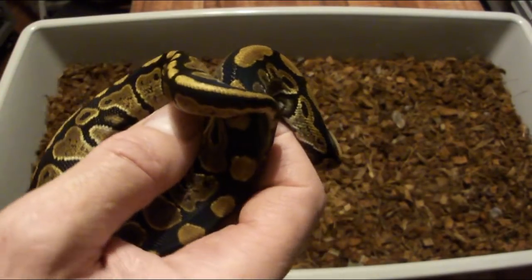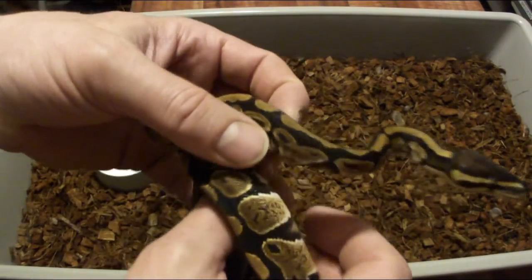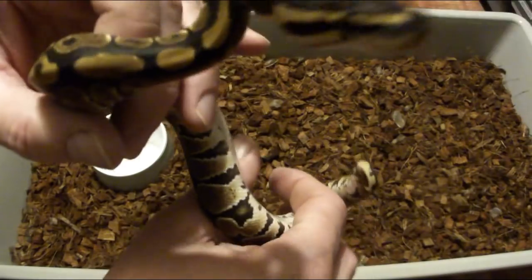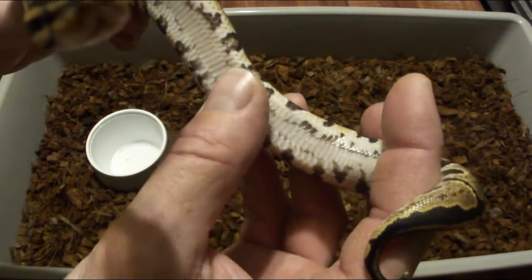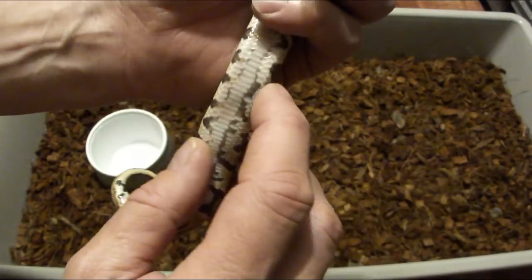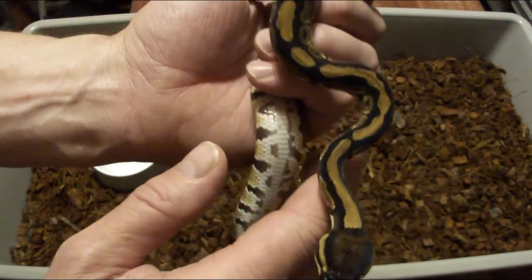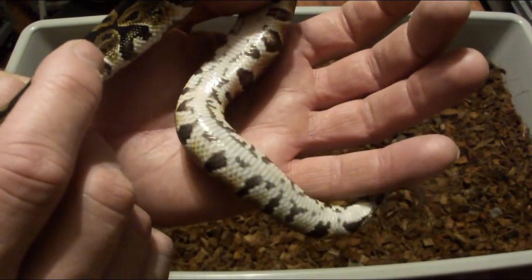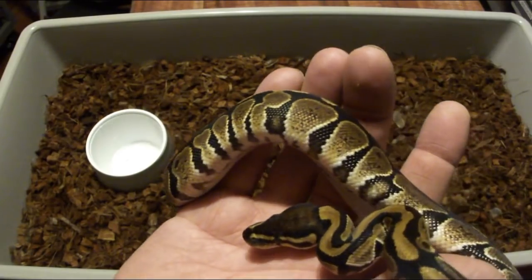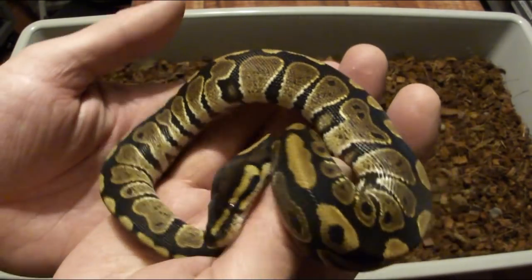So this one actually... This one's really interesting because it's not het pied for my breeding, although it almost looks like it might have. Usually when it has these little tracks down the belly, sometimes that's an indicator of being het pied. But from my pairing, it doesn't look het pied, but it really has some really nice color.